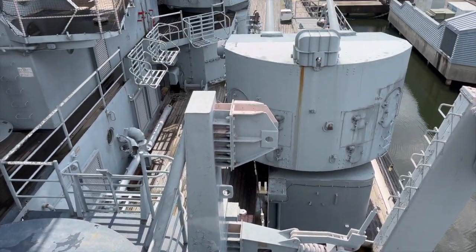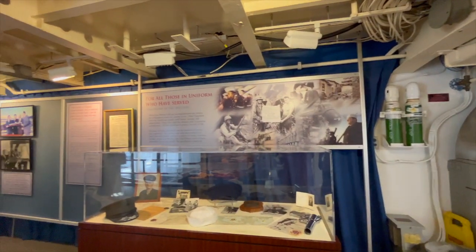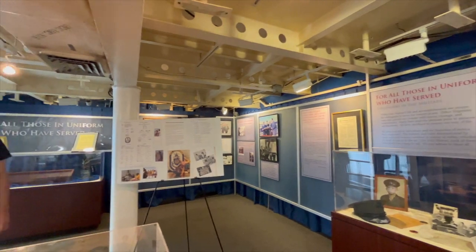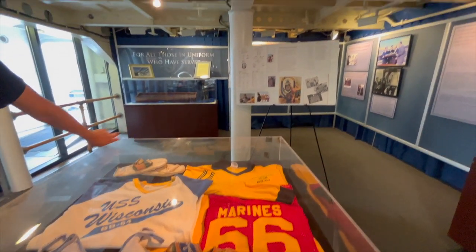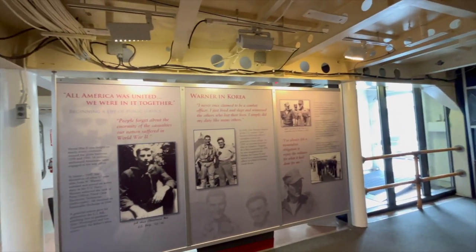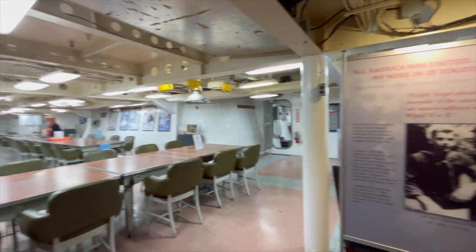Oh my God, this was a wonderful experience. It has so many levels. You can go inside and outside. Let me take you inside. This is the lounge here. We can see here a lot of exhibitions they collected. Wherever the ships have been to, they actually collect some nice goodies and some unique stuff from those places. So there's a lot of information inside.